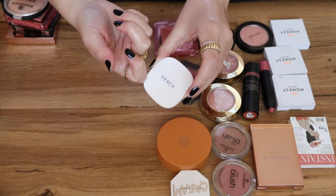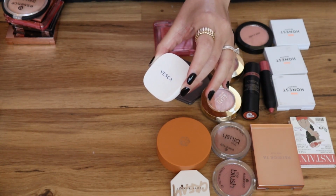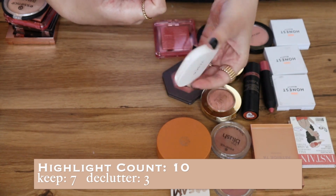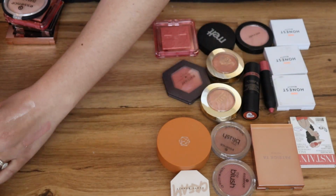I just think it looks too similar to the Wet n Wild one, and I think I prefer the Wet n Wild over this one. So yeah, that kind of makes me sad, honestly. I actually used to really like this, but it just kind of isn't as special to me anymore. So I'm also going to get rid of this one.